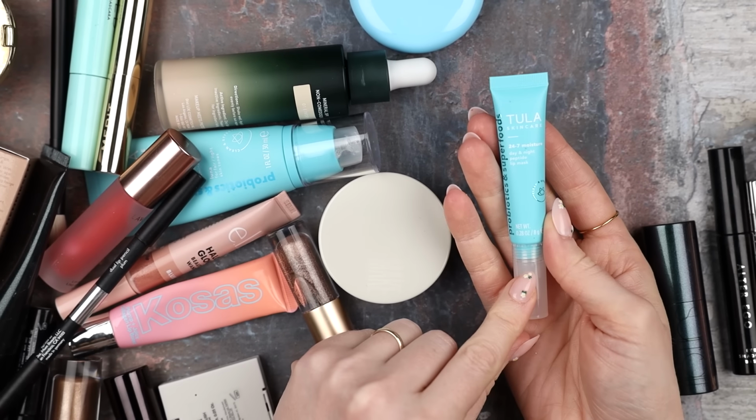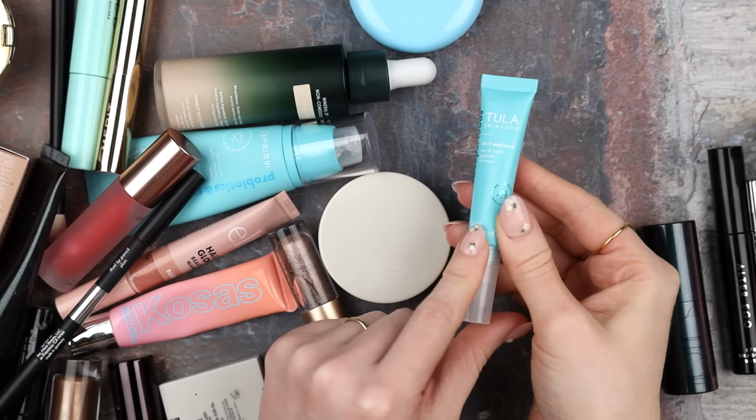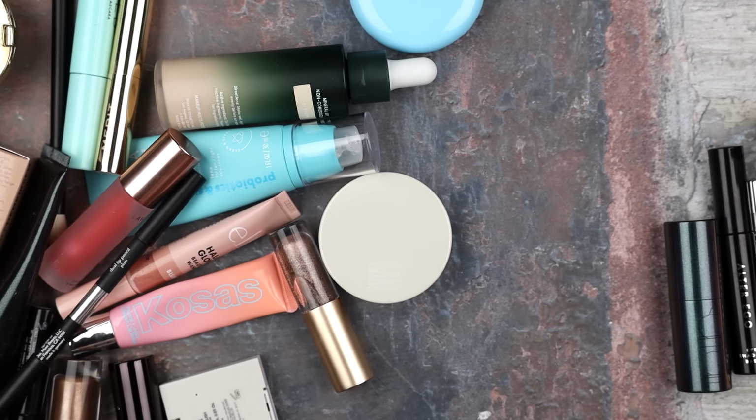Okay, this Tula peptide lip mask is actually amazing. I'll put it on right now. I would actually also like this to be on my bedside or in a coat pocket or something, so I'm going to take that downstairs with me.